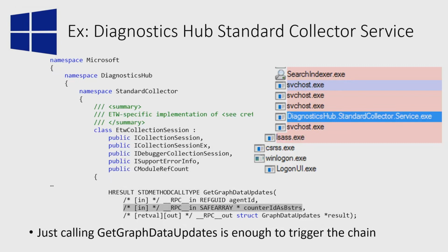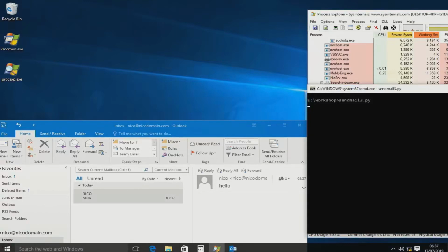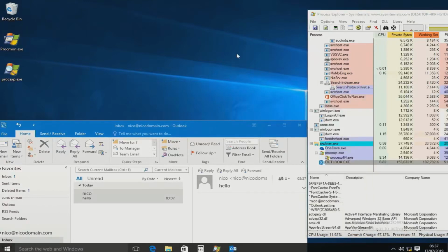And you know what, this component implements one method called GetGraphDataUpdate. And this method is quite cool because it accepts a SafeArray, and that makes it the target that I was after. So I've got a demo for you. It's just about sending an email and then viewing it in the preview pane to get your code execution.